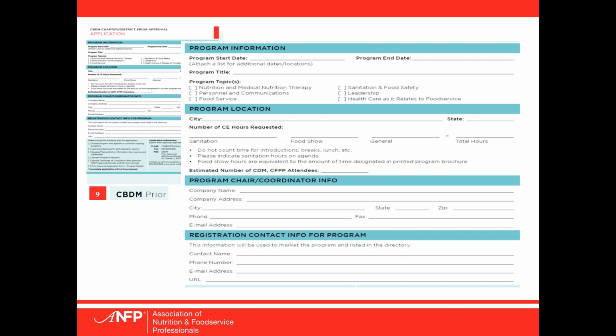So we also put in there, once again, we talked about those items that were ineligible, that it says do not count times for introductions, breaks, meals, etc. Refer back into the handbook to see those items that are not eligible. And then we'd like to see the sanitation hours listed on the agenda. So when you do your agenda, I like to see agendas that list all the speakers, so that you can find the sanitation, and if you're using a food show.